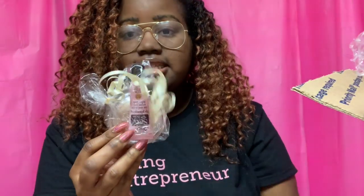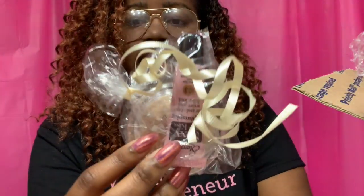Now I'm going to start opening up some stuff. So first, let me get into shipping. Shipping, it was 2 delays. So the first delay, she gave me a free item. So I'm going to start with that first item, and that item is this. This is a lip gloss and a highlighter, I believe.